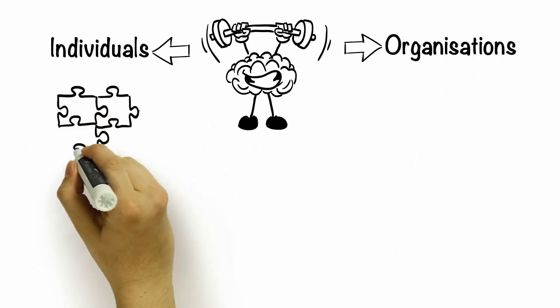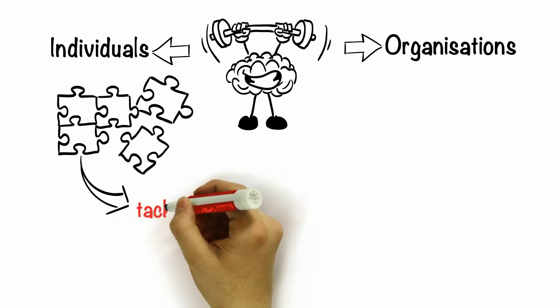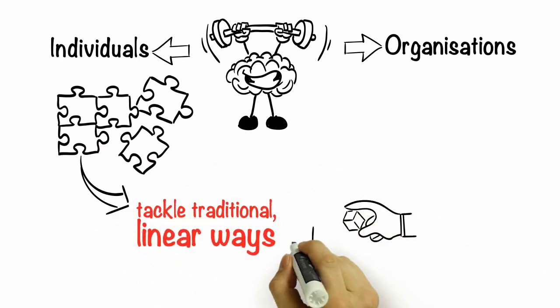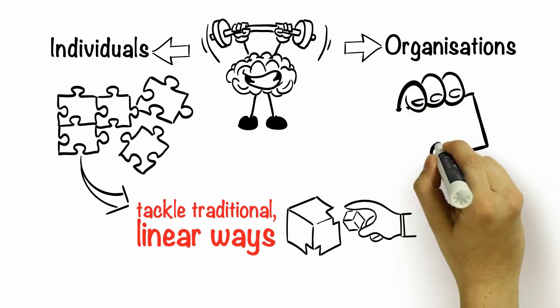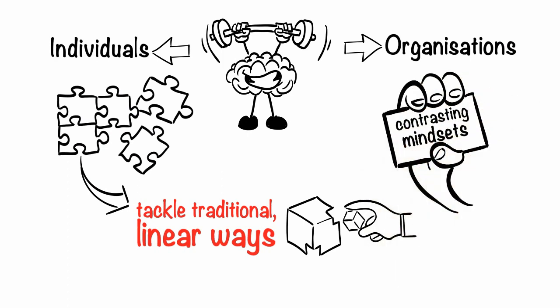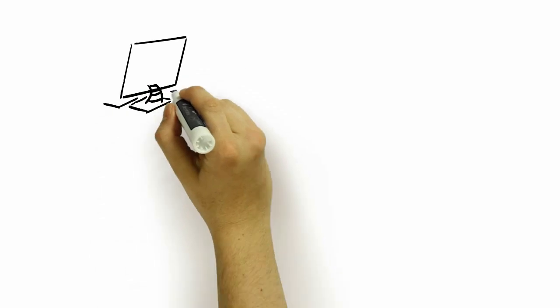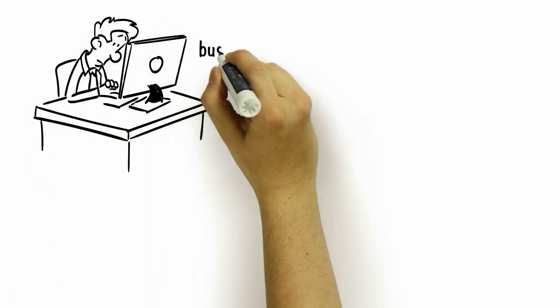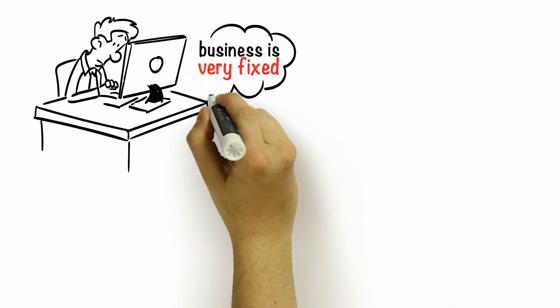In order to really get to grips with these complex problems, we need to tackle traditional, linear ways of thinking about problems and the ways in which we solve them. Let's take a look at the contrasting mindsets that we might see at both ends of the spectrum. Ben is working in a traditional business that is not embracing design and human-centric solutions. The business is very fixed in its ways.